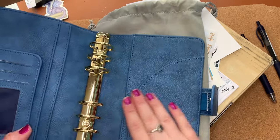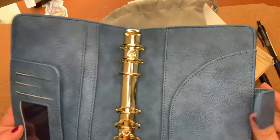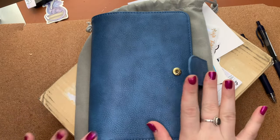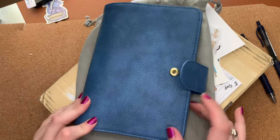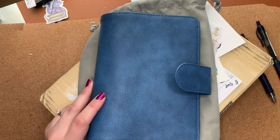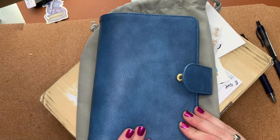It's so beautiful. We've got a secretarial pocket in the back over here. Oh, I am obsessed with the color. It's giving winter for me, but also I could see it being a summer thing too. I just adore the way it looks. I can't get enough. I just can't stop staring at it. And it's so pretty and it's so smooth.